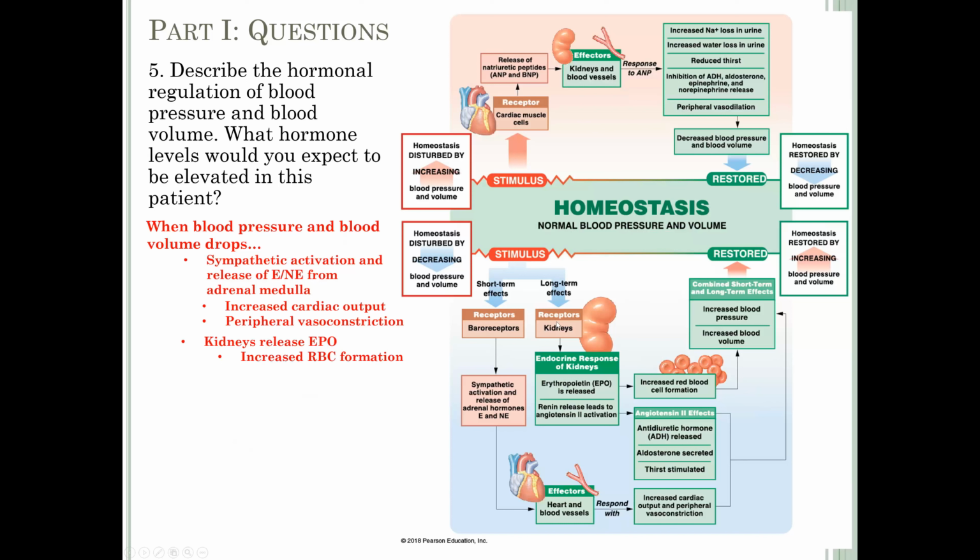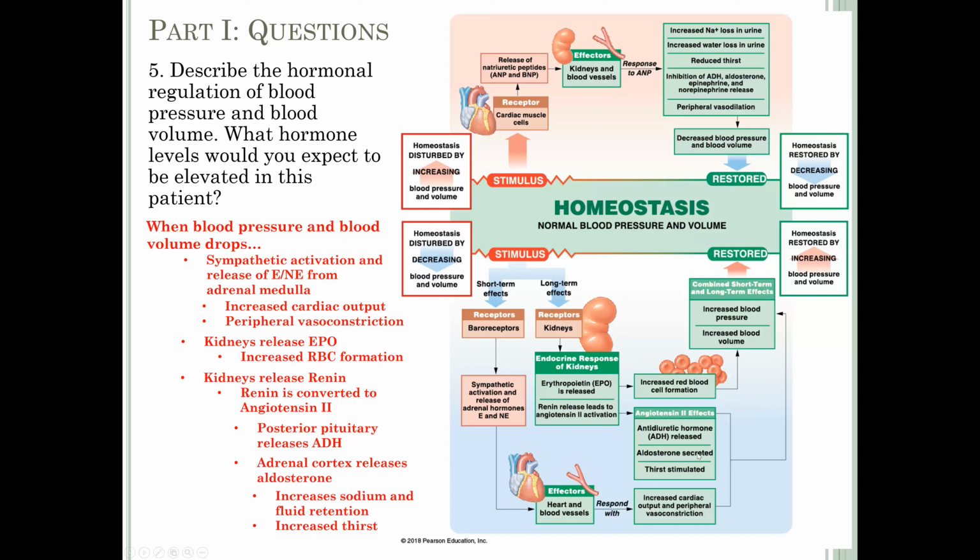The kidneys will also release erythropoietin, which is going to stimulate red blood cell formation. The kidneys will also release renin, which is converted to angiotensin II. This is going to cause the posterior pituitary to release ADH, antidiuretic hormone, and the adrenal cortex to release aldosterone. And these are going to increase your sodium and fluid retention and stimulate your thirst. So together, all of these actions are going to increase blood pressure and increase blood volume back up to normal levels.